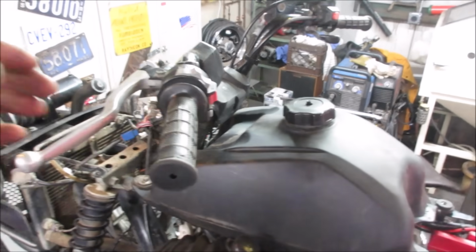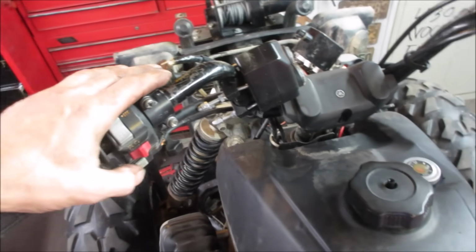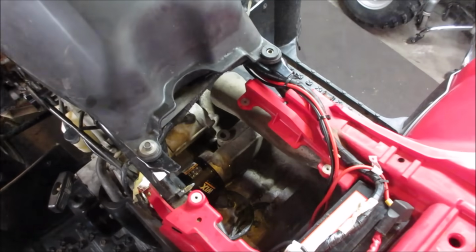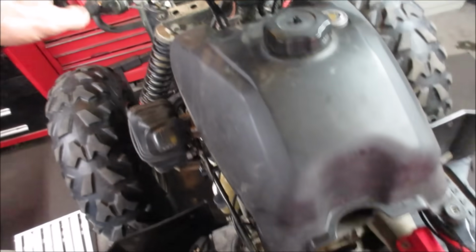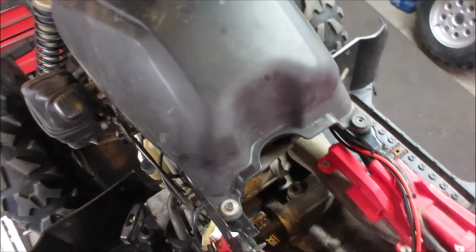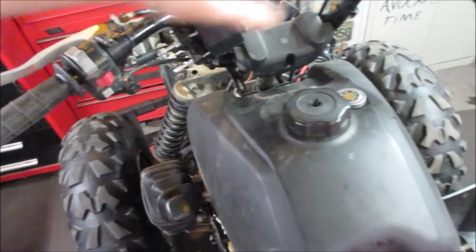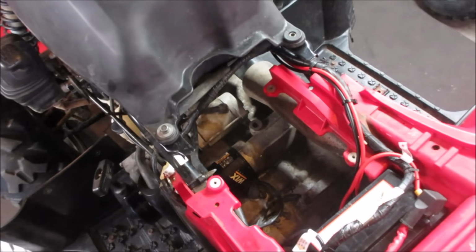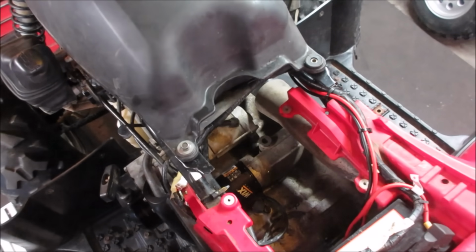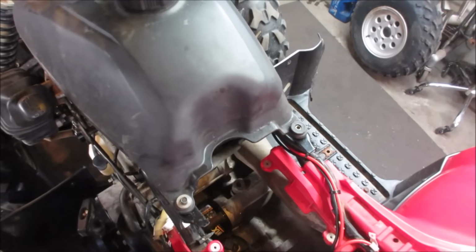All right, got her back together, kind of, sort of. Key's already on. Shouldn't need choke. Let's give her a crank. Okay, guys. I need two hands. Let's give her a little bit of choke just to try to get the throttle up. Choke off. That's better.